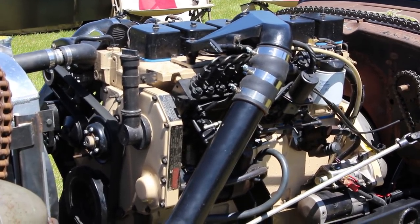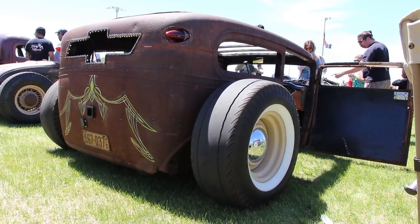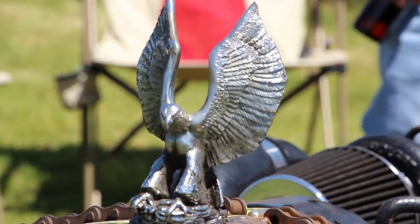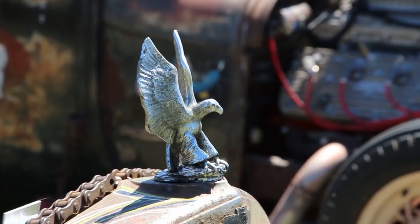Car's a lot of fun. It's got a Suburban rear end and 3.73 gears. It's pretty fast. How fast do you think it goes? I drove it at 90 miles an hour. All right, yeah. It's cool.